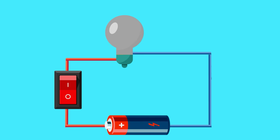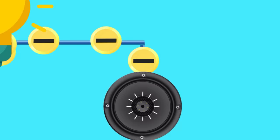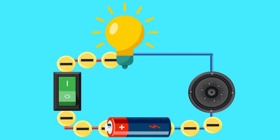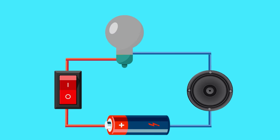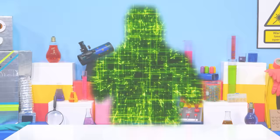We have power! This works because the energy flows from the negative side of the battery through the wire and to the light bulb and buzzer. Some of the energy is converted to power. The rest flows through the wire and the switch back to the positive side of the battery. When the switch is turned off, the circuit is broken and there's no power because there's a break in the flow of electricity. Let's see. On, off, on, off. All right, now that you know how it works, let's start our build.